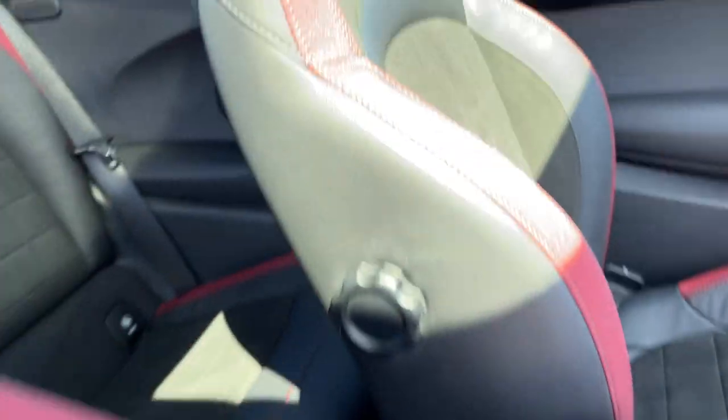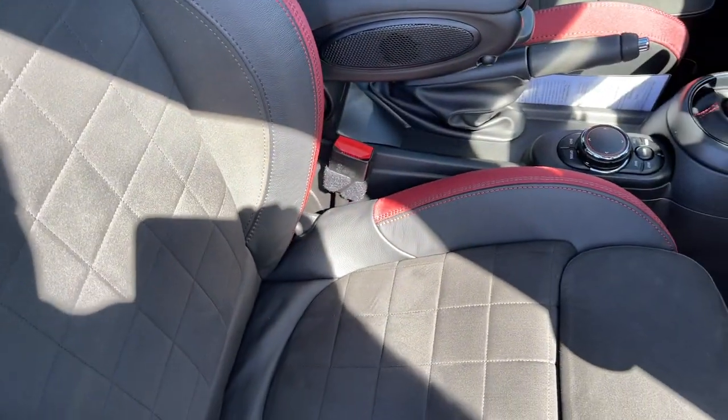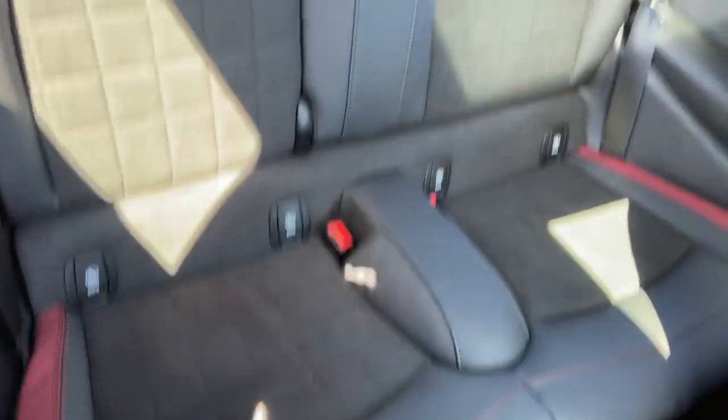Interior seats are in excellent condition. There's no wear or damage, just as you'd like. Got the side airbags there as well. Get this to come forward. And there's your back seat there, also in very good condition. I'll show you inside the boot.